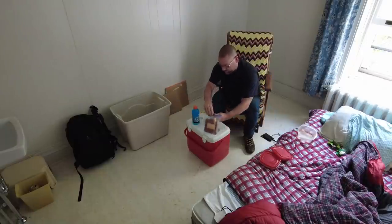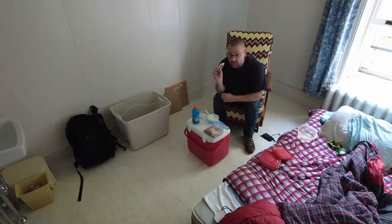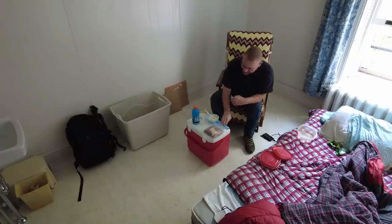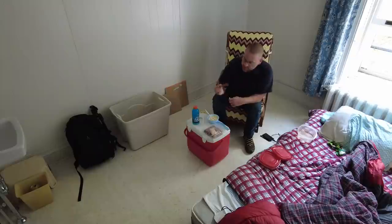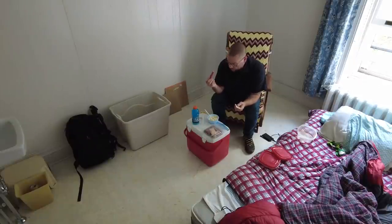Also, I bring little cheese cubes. And usually I bring turkey or chicken pepperettes like this. I got a little bit of meat. I got some cheese. I got hard-boiled eggs. And I got cottage cheese. And that's my breakfast every morning on an urbex road trip.